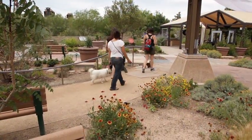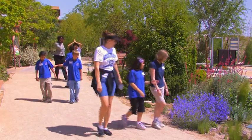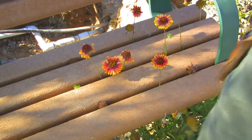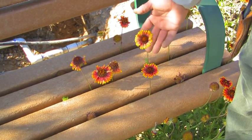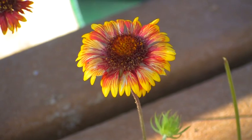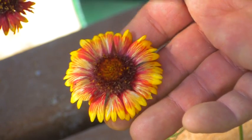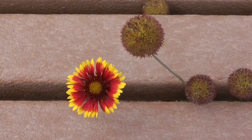The other neat thing about the gardens is that as you stroll around the gardens and you want to take a little break, they have benches placed here and there, and you never know what you might find. These are Indian blanket flowers, gaillardias. We have this wonderful contrast of the bench here with flowers popping through it. Now, if it's not your thing, you can prune it down below, but I think in this case, it actually works really well.